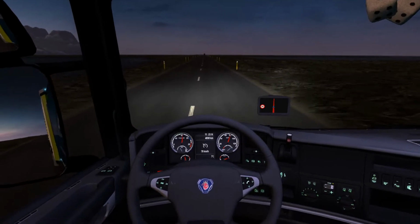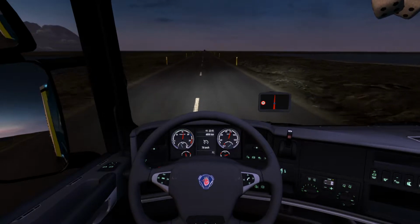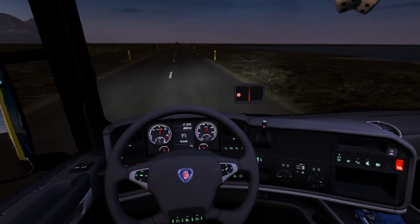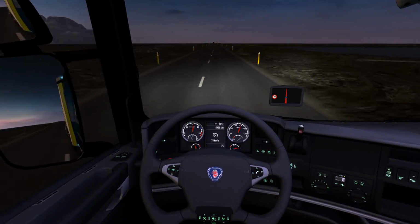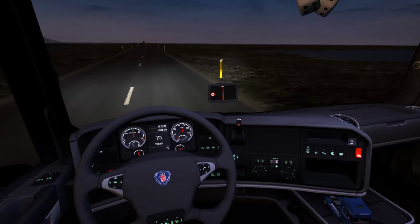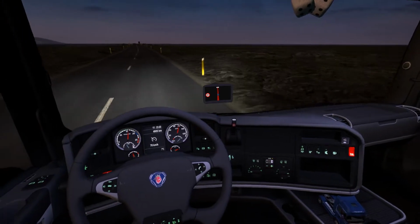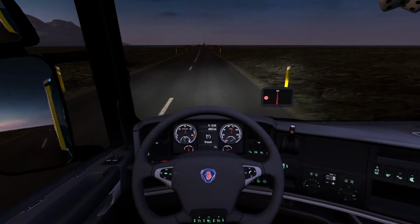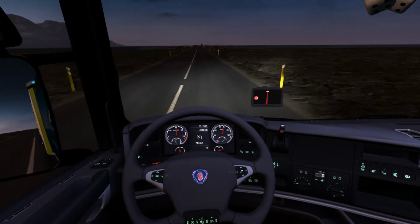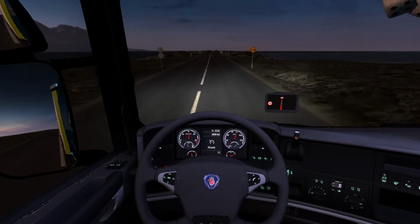And there's so much to be upgraded here. We don't even have our own GPS yet. Like, if you look at the dashboard, if you look to the right, there's an empty rectangular area, right? That's where the GPS should be. But that cabin is locked until around, I don't know, level 12 or something. So we have so much to unlock and we don't have it yet.